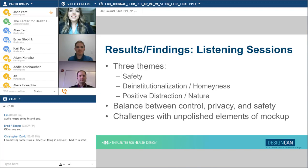From the listening sessions, we also got some qualitative information about how people were actually responding to this mock-up. These listening sessions were open-ended and semi-structured, asking a number of different questions about the experience in the space and with some of the particular elements of the mock-up. And through these conversations, 3 themes emerged. The first one, and the most salient one, as I think you all might imagine, was safety. And this encompassed not just the safety of patients, but also the safety of staff. And a really important detail that emerged was this idea of patients being more concerned about the safety of their fellow patients than the safety of themselves.